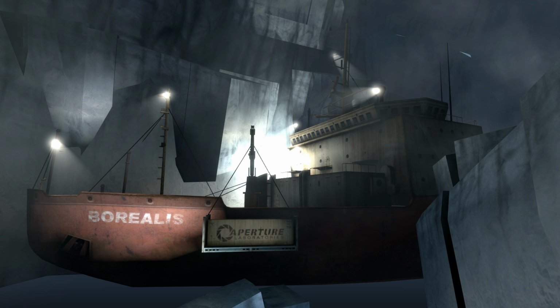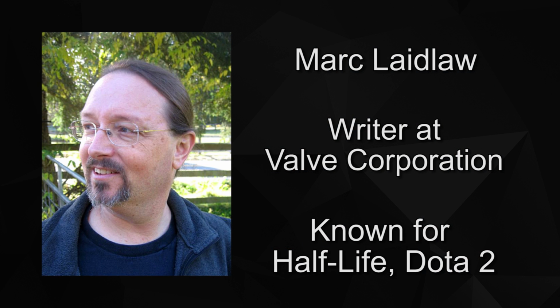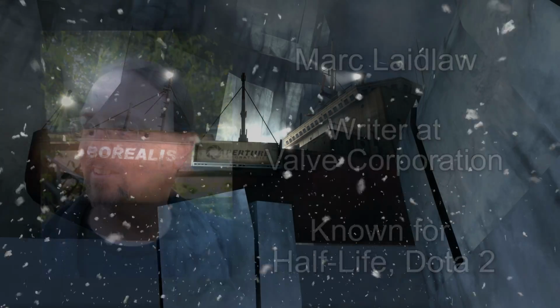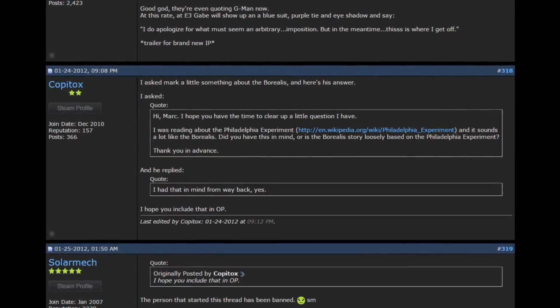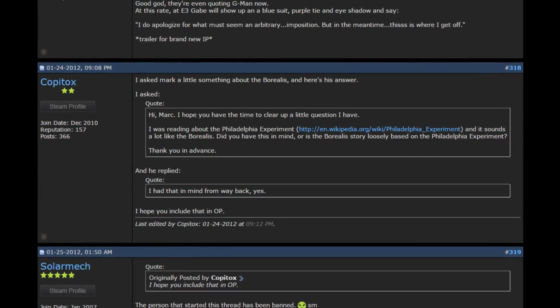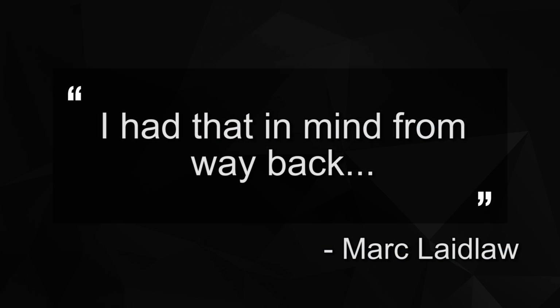Half-Life lead writer Marc Laidlaw has also confirmed another inspiration for the Borealis, this time primarily for the modern canon version. In 2012, Laidlaw referenced the Philadelphia Experiment as inspiration for the conspiracy side of the Borealis, claiming he had the idea in mind from way back.